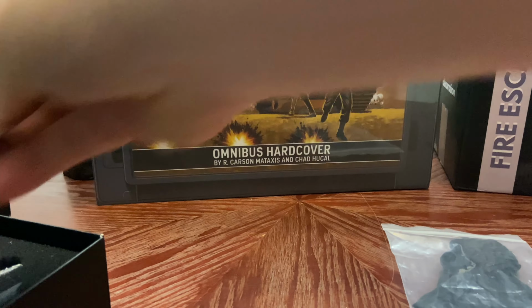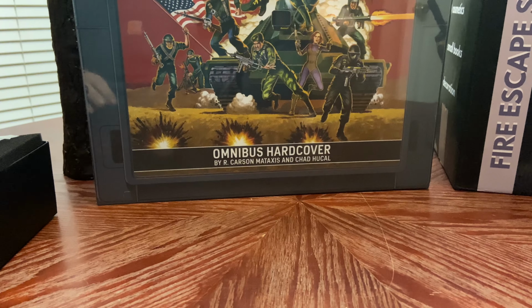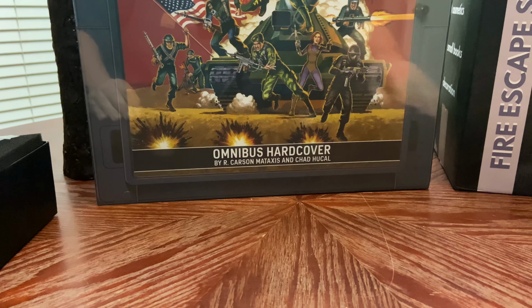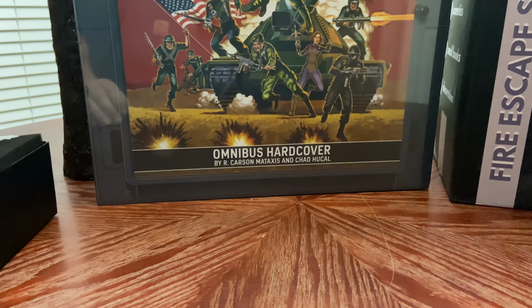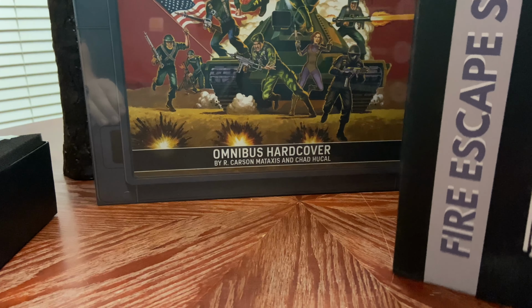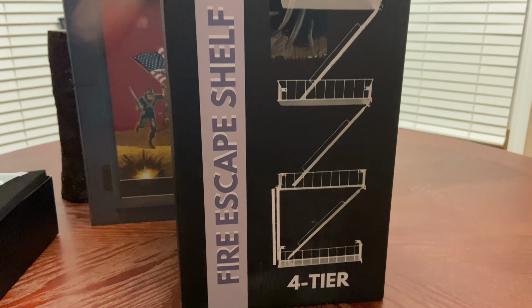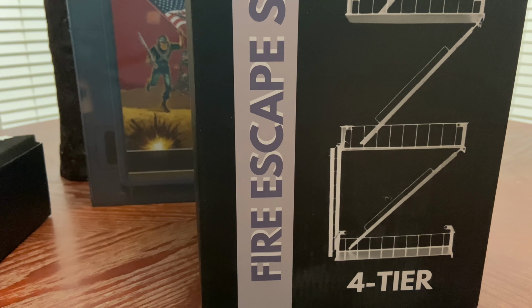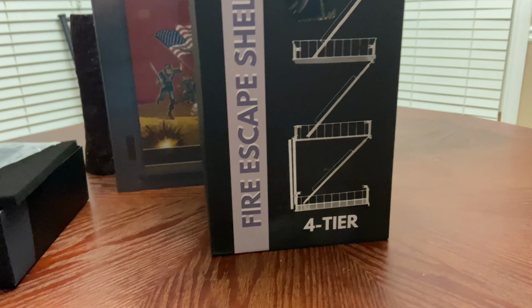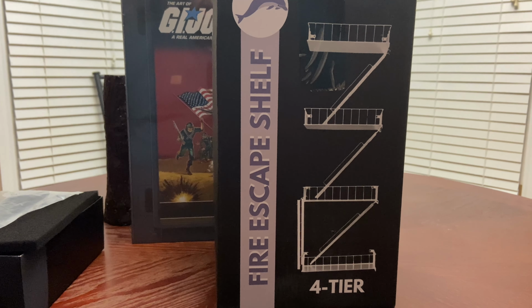Put this stuff away. The next thing that I picked up was this, and I saw this off one of the Plastic Addicts' videos. And this right here is the fire escape shelf. Now, if you're familiar with the fire escape shelf, many moons ago, I could be wrong on this, but there was one company that came out with one, and you couldn't move it. It was just a metal shelf to hang on the wall for, you know, small objects.